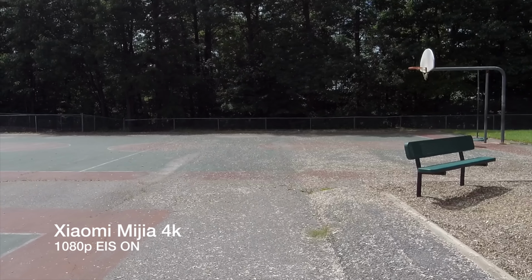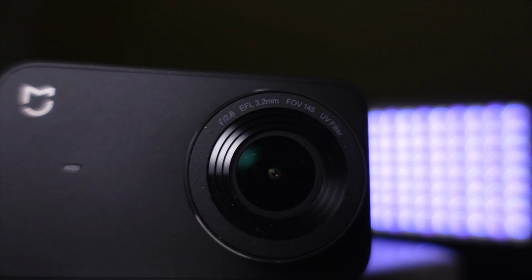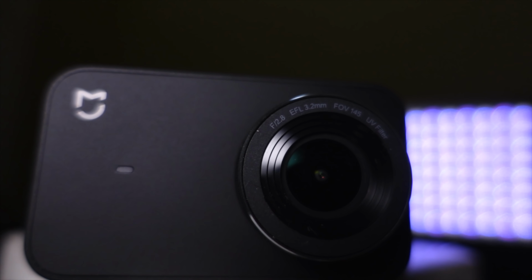The Mijia, on the other hand, does a pretty good job itself stabilizing its 1080p footage, which again is surprising because for the low price tag of the camera, I would normally not think to get both 4K and decent stabilization out of such a budget camera.